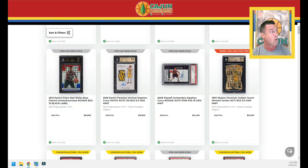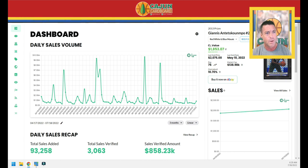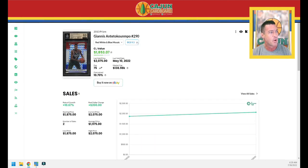This is a Pop 4 as a black label. These cards do grade really well. Sold for $16,800 last night. We've got the BGS 9.5 that sold for $2,000. So this is basically 1/8, right? So you can either have 8 BGS 9.5s or 1 black label.